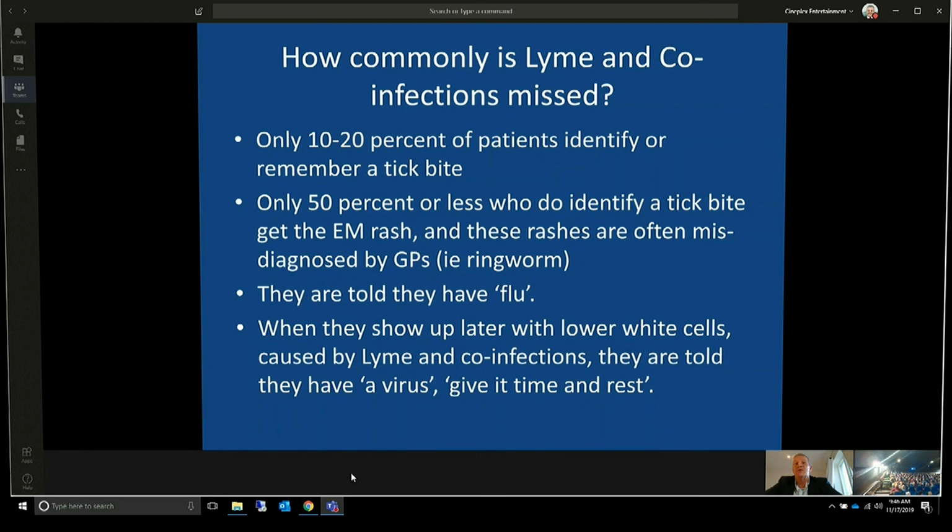10 to 20% of patients identify a rash, remember a tick bite. 50% or less think it's a rash, and even if they do take the rash to the GP or elsewhere, it's often diagnosed as ringworm. They're told they have the flu, it's a virus. Then they show up later with lower white cells, lymphocytes, neutrophils, which is caused by these bacteria, Lyme, other co-infections. Anaplasma causes neutropenia. They're told they've got a virus and told to rest, give it time. I think the best treatment for a bacterial infection is antibiotics, not rest.